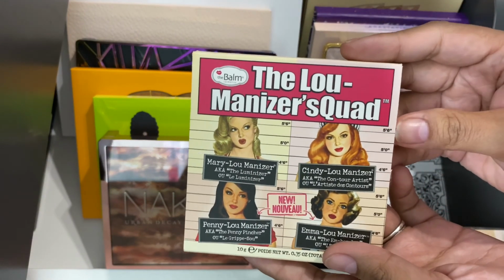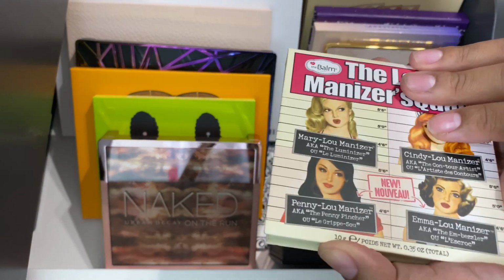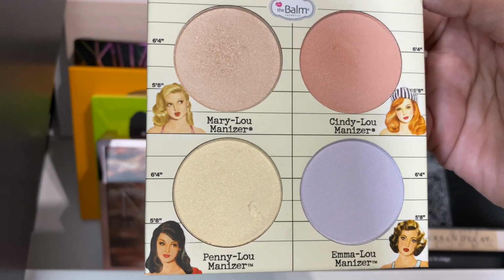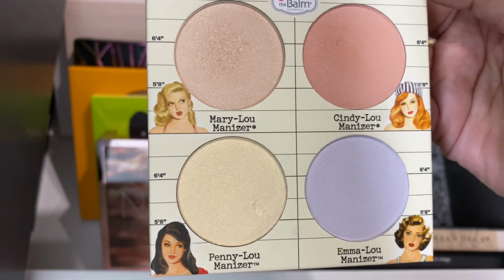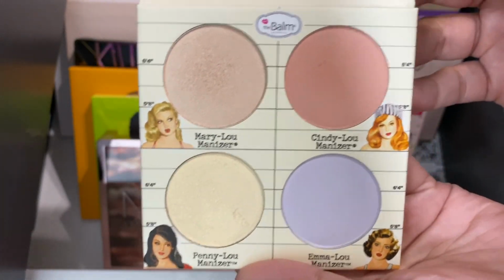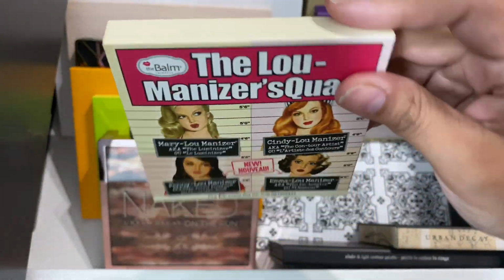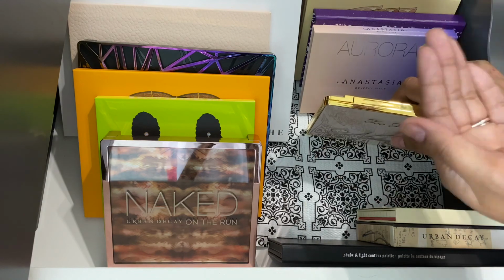This is the Luminizer Squad, I should say, from the Balm. This one was a disappointment, to say the least. That Mary Luminizer shade was so hyped, and you guys know I just recently started to get into highlighters, so when I got Mary Luminizer, I was honestly really disappointed because it wasn't that amazing. I love my Wet n Wild shadow or highlighters so much more. So, they're all nice, but nothing to do with the highlighters that you see nowadays. If you're more into a natural looking highlighter, you will like this so much. I just like a little bit more wow if I'm actually going to take the time to do highlighter.